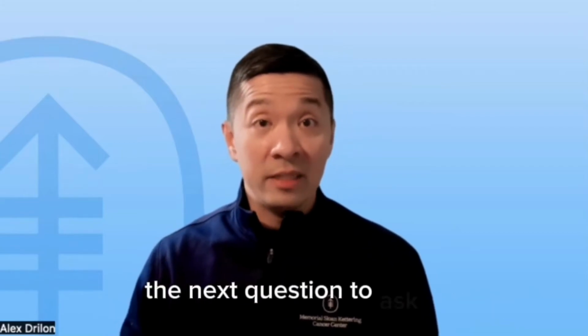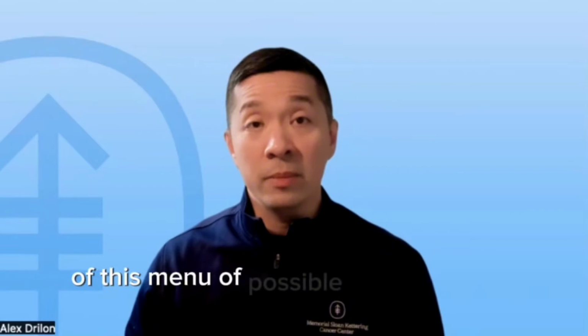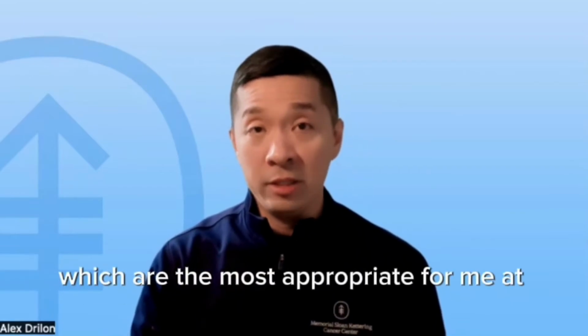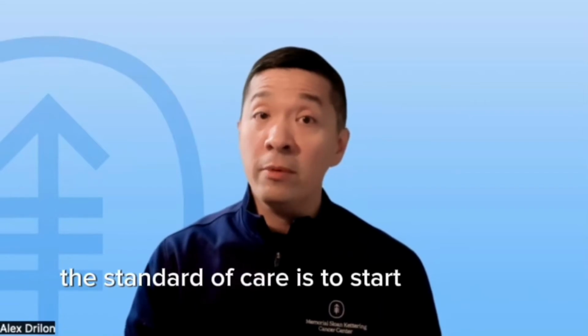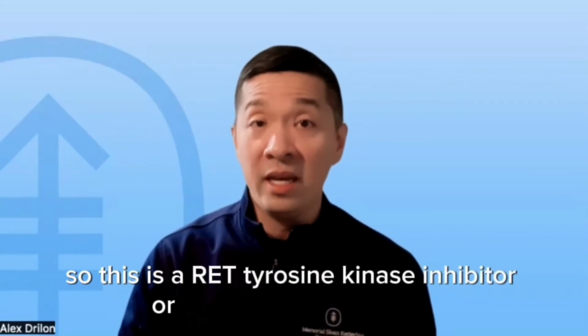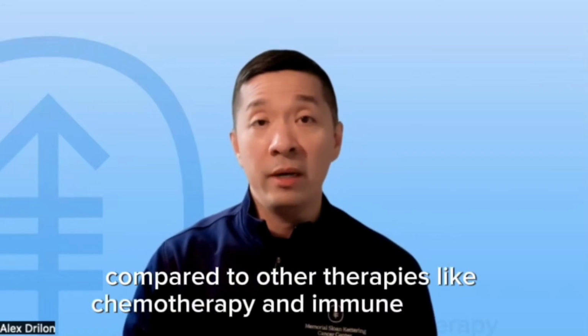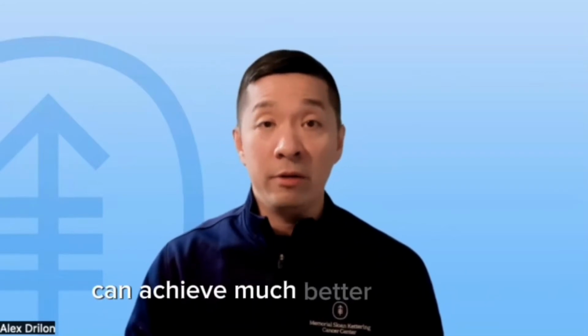The next question to ask is, of this menu of possible treatments for my cancer, which are the most appropriate for me at this point in time? And for a RET-positive lung cancer, the standard of care is to start with a RET-targeted therapy. So this is a RET tyrosine kinase inhibitor, or TKI, is the abbreviation, like selpercatinib or pralsetinib, which we know, compared to other therapies like chemotherapy and immune therapy, can achieve much better results if given first relative to those other treatments.